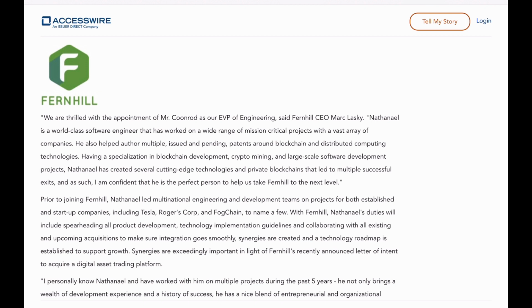We are thrilled with the appointment of Mr. Coonrod as our EVP of Engineering, said FERN CEO Mark Lasky. Nathaniel is a world-class software engineer that has worked on a wide range of mission-critical projects with a vast array of companies. He also helped author multiple issued and pending patents around blockchain and distributed computing technologies.